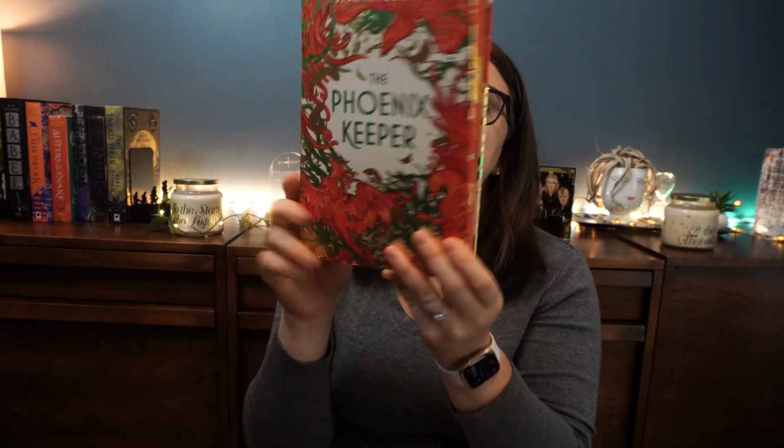Finally, we have our book for this month, and it is one that I'm super excited about. This month's book is The Phoenix Keeper by S.A. McLean. I mean, look at this gorgeous cover. I've been loving the greenish and gold combination, and we have maybe a jade color of the lettering with the orange and gold. I think it's such a pretty contrast. The back says, "Falling in love never burned so bright." We've got our sprayed edges. Let's take a look at the inside.